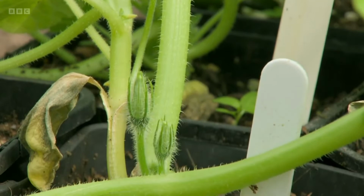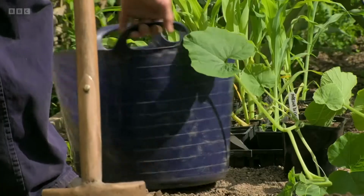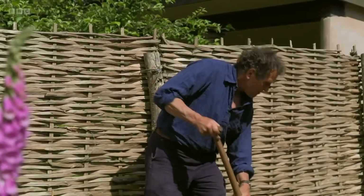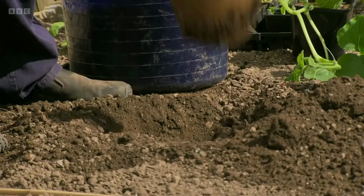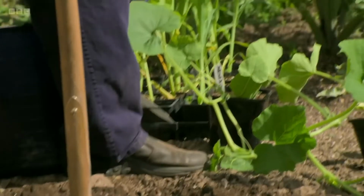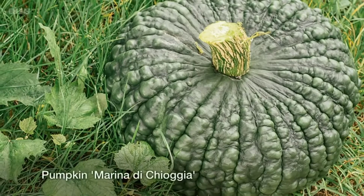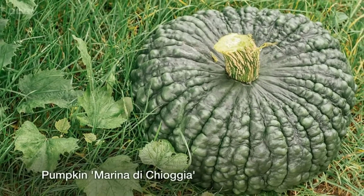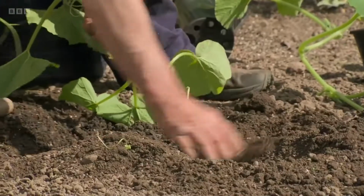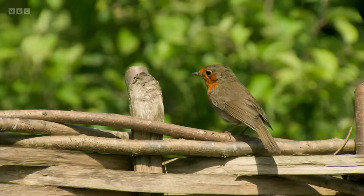Squashes and pumpkins are the greediest and thirstiest plants that you could possibly grow. The more you feed them, the better they will be. The best thing you can do to give them a start in life is some compost. Not only will that feed, but it will act as a sponge to hold moisture. So we'll cover that up and then plant into it. The first variety I'm going to plant is Marina di Chioggia. This is one of my favourite pumpkins because it's so beautiful, a lovely greeny blue, and absolutely delicious. Having prepared the ground, I just pop that in and make a slight circle around it so that when I water it, the water doesn't run away from it.